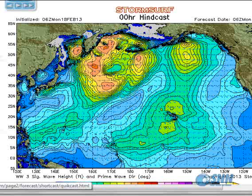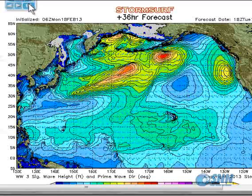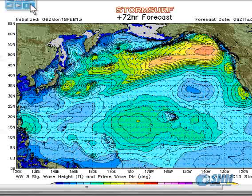So here's the current setup for today, Monday, the 18th. Here's that complex low. They're circling around this high pressure. Long fetches. It's about at the date line. It gets a little bit closer. That is going to be for Thursday, Friday, Saturday.